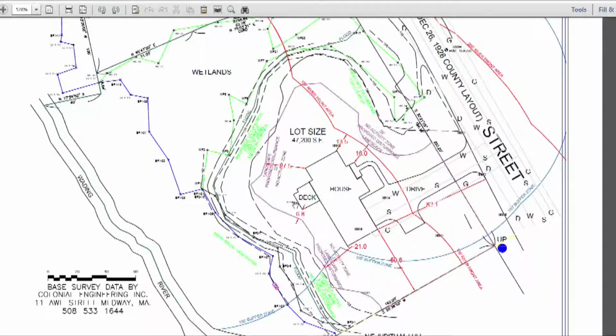It'll be allowed to grow back naturally with the mitigation plan, and it will no longer be used by the owners. If the commission needs some kind of permanent protection on that, that can be done, but that's the proposal and part of the mitigation for the work here.